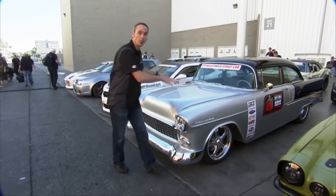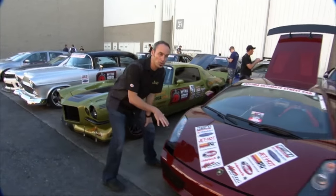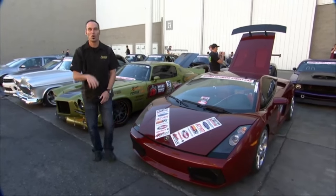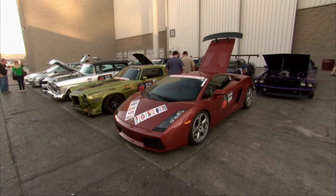Where else are you gonna see a shoebox battling out with a 70s Camaro? Right next to a 1600 horsepower all-wheel drive Lamborghini. Only at the Optima Battery Ultimate Streetcar Invitational. To find out more, stick around.